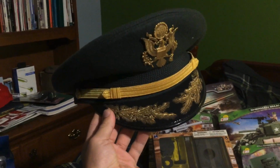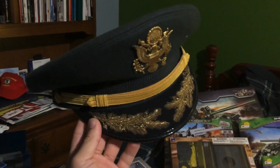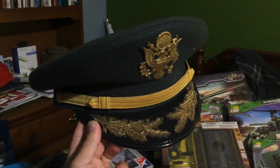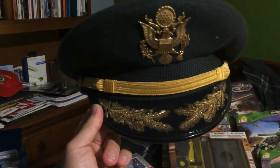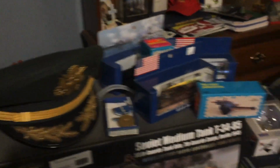This, boys and girls, is what is replacing my other officer cap. This is the U.S. Army officer cap with the scrambled egg pattern. Why is it called scrambled egg? Because of these gold patterns on the front. It's just a nickname for it, but that is going to complete my uniform.